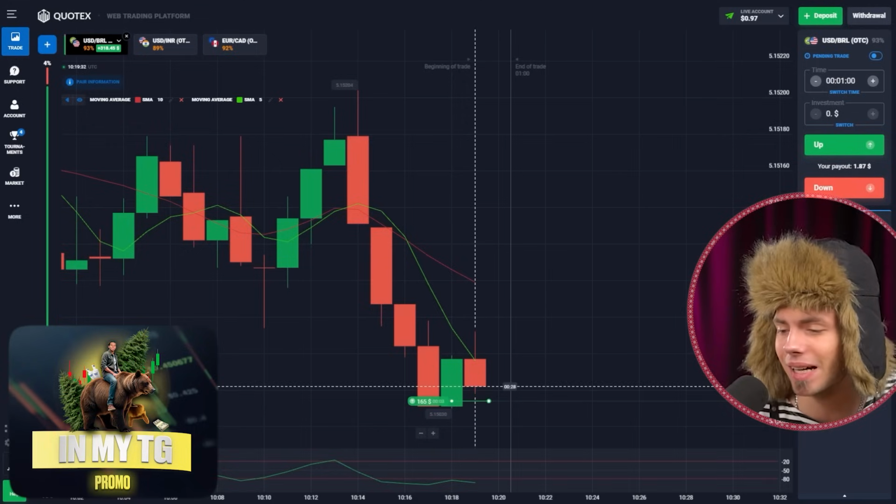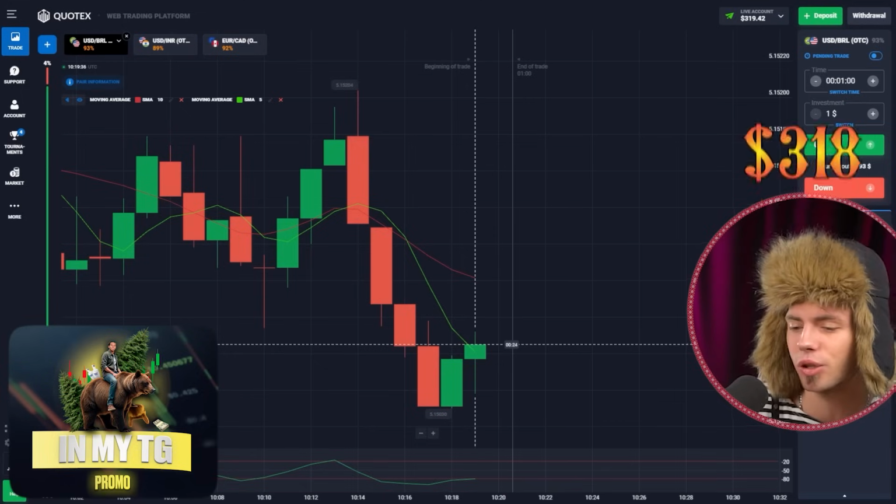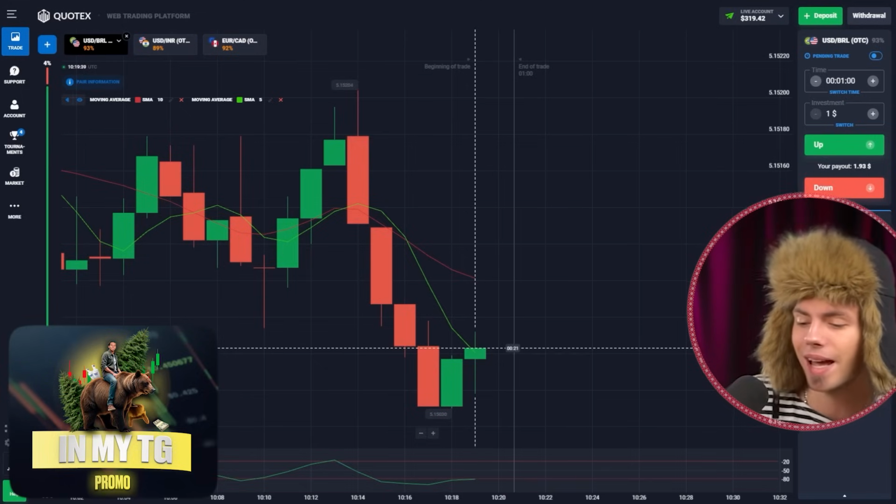Okay, and here we have another red candle or green candle. You know, it's always fluctuating, that's okay. Yeah, trade closed, very good.